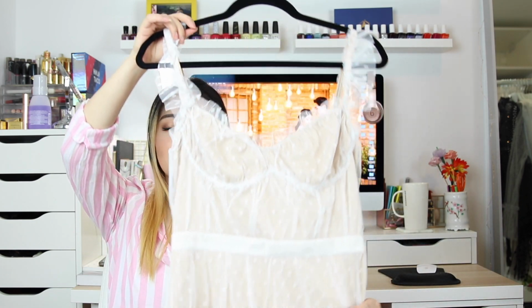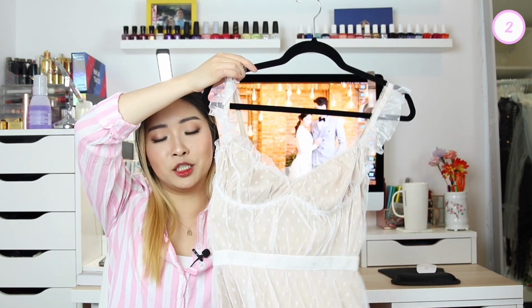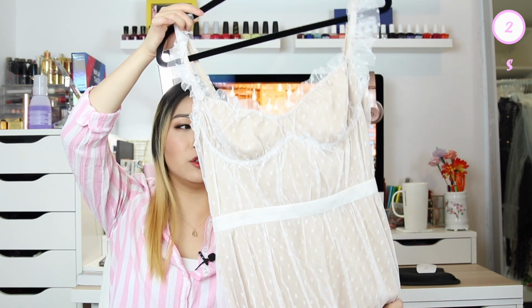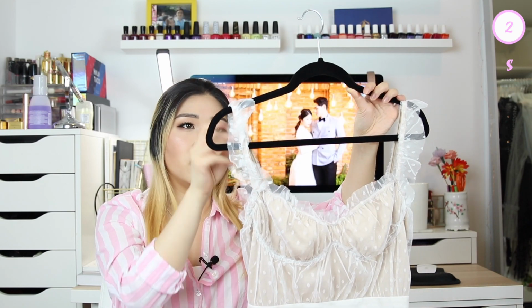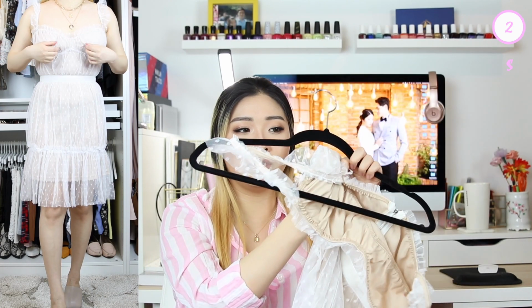Next up, I have another tank dress, and it is this nude lacy mesh, like dobby mesh, like this polka dotted dress. This is a pretty tight fitting dress. It has the ruffles on the straps over here, but they are not adjustable straps. This material itself is not very stretchy.